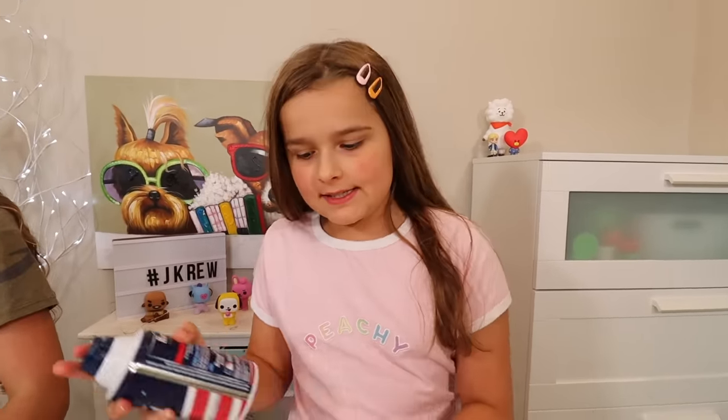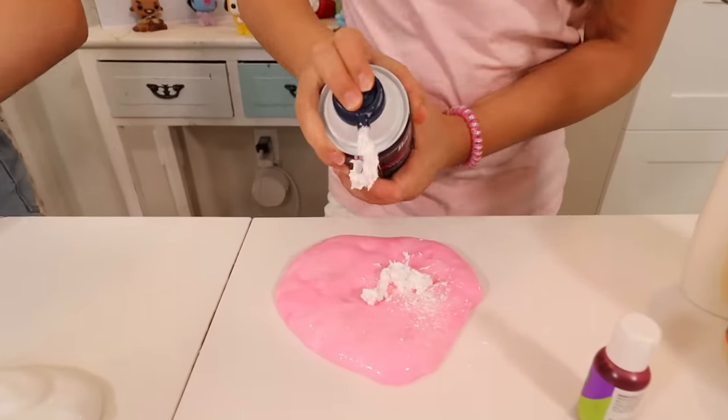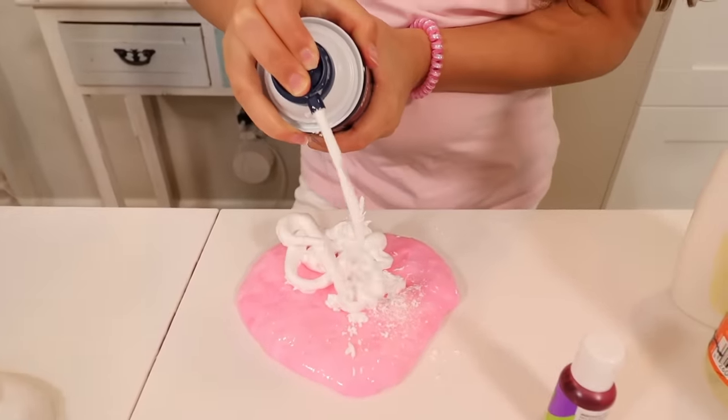So now I'm gonna add my shaving cream to make it fluffy and to give it like a pastel color, cause it's kind of bright. But I'm not gonna add too much shaving cream. That's probably good because it's a little small slime.